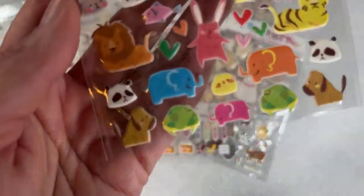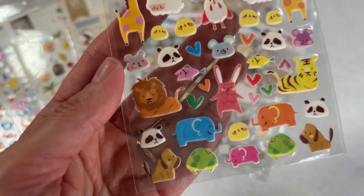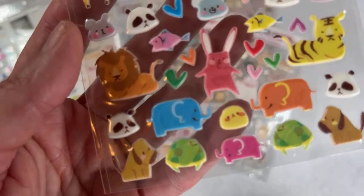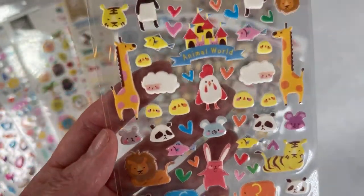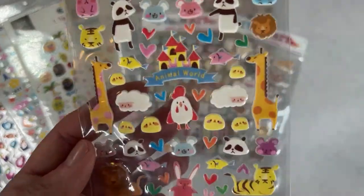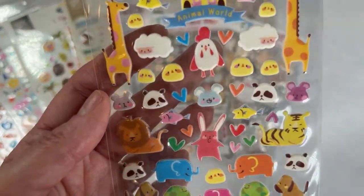And again, these are all from Uli, and they all go for $2.99 each on their website. And you guys can head over to their website and see some of the varieties they have available. But these are some that I have collected over the few years.